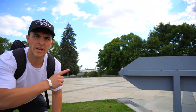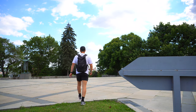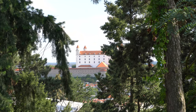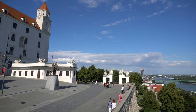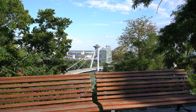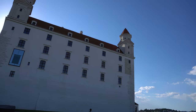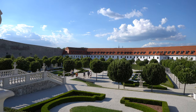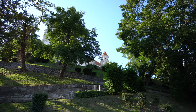And guys, from the garden we can see the castle of Bratislava, so let's visit it. So guys, the castle is so big and all around we have a beautiful garden with a spectacular view. Let me show you.